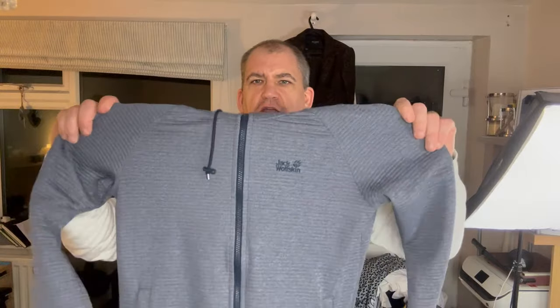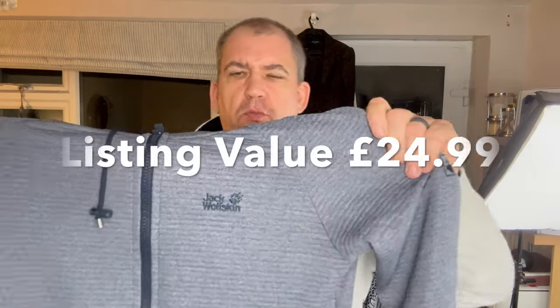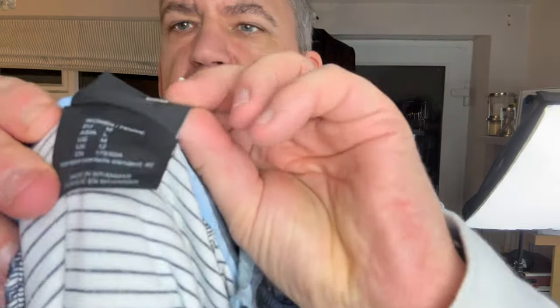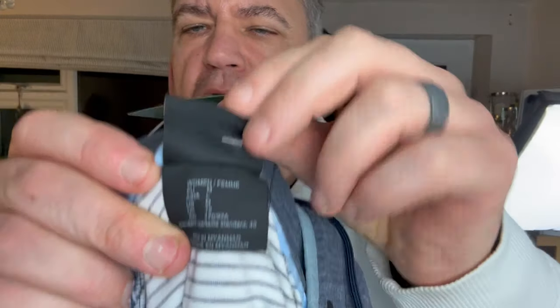So the first item I picked up is this, a jacket come hoodie. This is a woman's one actually, and it's by Jack Wolfskin. You can tell, thankfully, with these ones, it tells you just inside whether it's a man's or a woman's. And I paid £6 for that one.